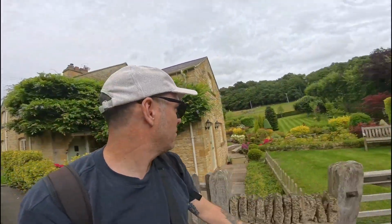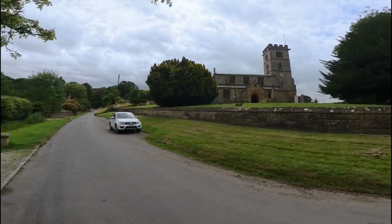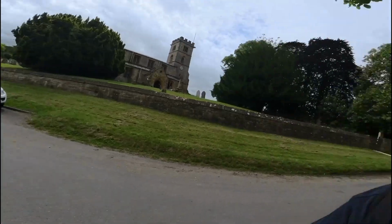BMW. Wow, look at that for a house. Gosh, incredible. So beautiful. Church. Hi, how are you doing?